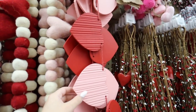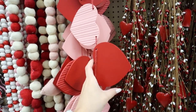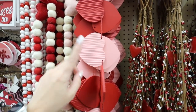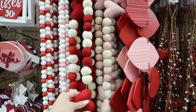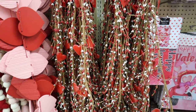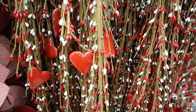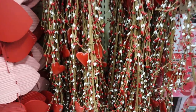And then the last one is this wooden heart garland. So it's alternating pink and red hearts. This one is $11.99 before the 40% off, and then these ones are $21.99, these felt ones, before the discount. For $11.99 before the discount, they also have these ones that are the twig stems with berries, and there's these little metal red hearts all over these.